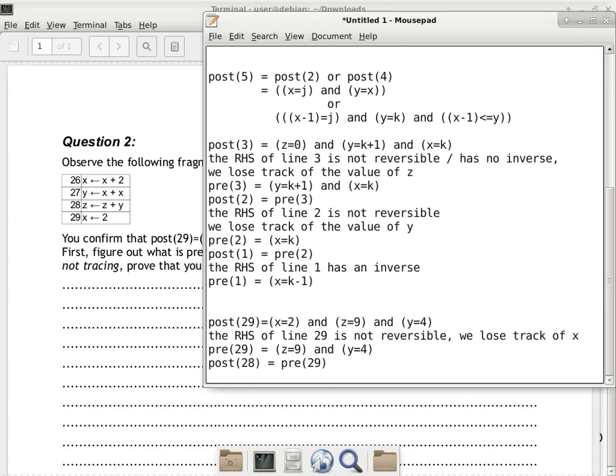So now that we know that z equals 9 and y equals 4 as a post condition of line 28, what do we know about the variables prior to line 28? Well, first of all, when you look at line 28, is it reversible? The right-hand side, is it reversible with respect to the left-hand side? Yes, it is. Okay, very good. So we write it down. The right-hand side of line 28 is reversible, which is the situation that we like, because this way we can keep just about everything that we already have.